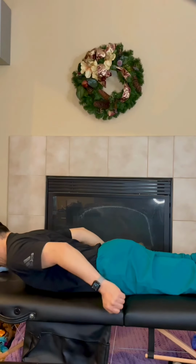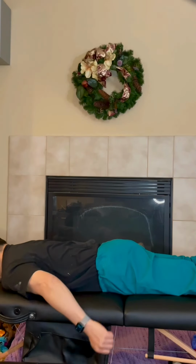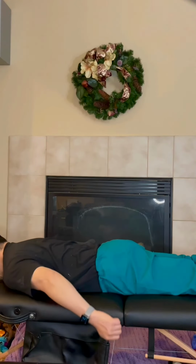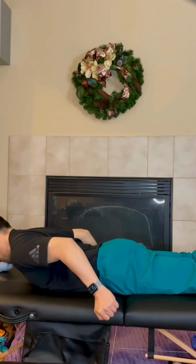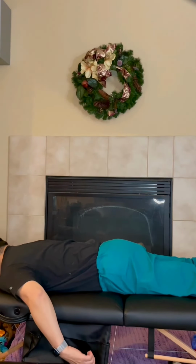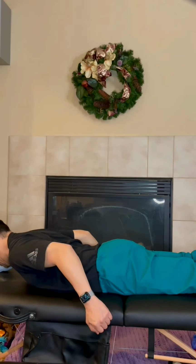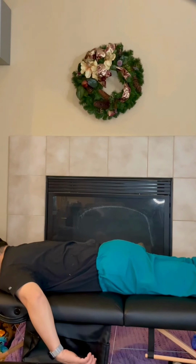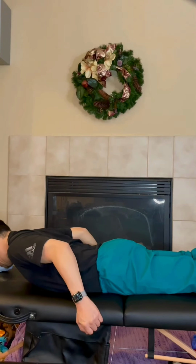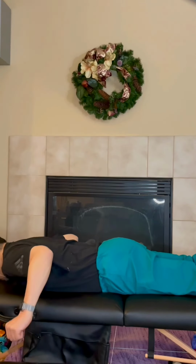Chin tuck. 1, 2, 3, and down. Make sure you're just not looking up straight that way, hyperextending your chin tuck. And down. Chin tuck. Chin tuck. Shoulders back. Elevating the back. Really great exercise.